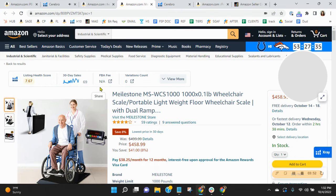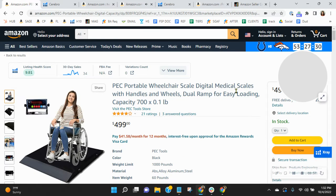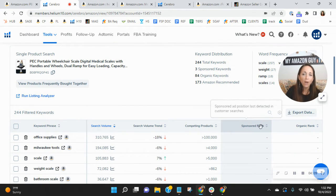Now, let me show you something. They've sold 69 units in the past 30 days, and you're at half of that. So it shows that their advertising plan is paying off. I would definitely look at 10 of your competitors when doing a keyword gap analysis. That way you can see what other keywords your competitors are using.